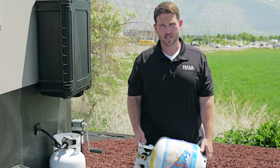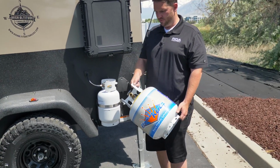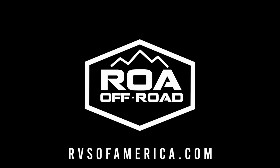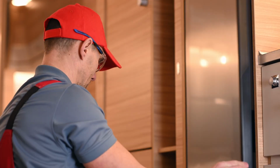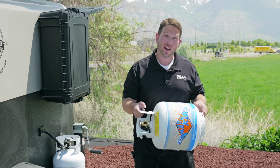Today's another Wondering Wednesday, and I have a propane tank in my hand. Have you been wondering why propane in RVs? It's because it's one of the most efficient ways to run most things. Refrigerators, super efficient. Furnaces, super efficient. And also you can put it in a tank and it's very, very mobile.